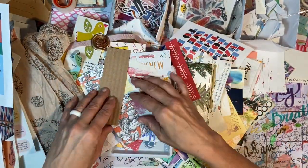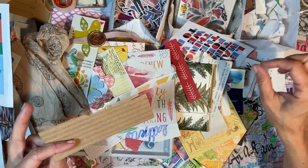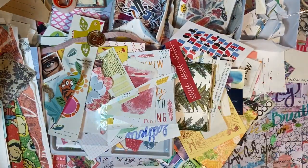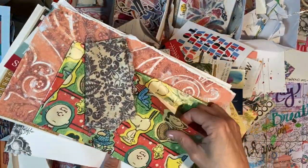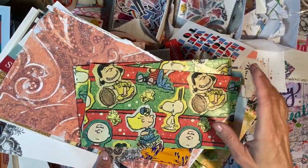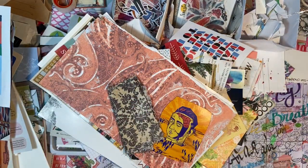I don't know. What's your guys' threshold? Look at that. So pretty. I just don't know what to do with that. This I love. It's textured. This goes in project or in the art journal. So I think I just pulled too much. I love that Snoopy Christmas paper. For whatever reason, this is in the art journal pile. I don't know. I'm going to put this in my images for my journal.